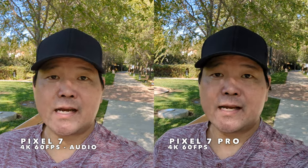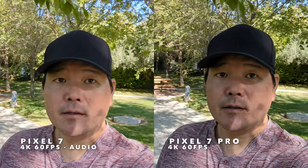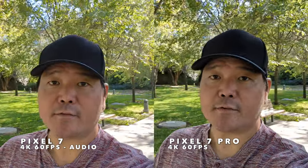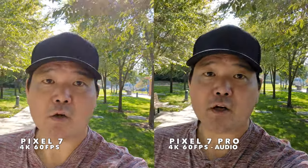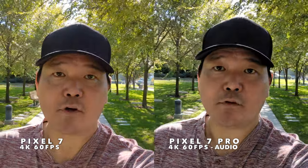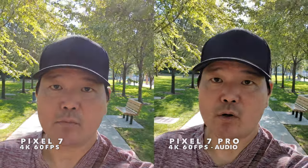Here we are with the front-facing cameras again, this time at 4K 60 frames per second, just to give you a feel for what that looks like here. I'll pan around to give you some motion so you can see what that 60 frames per second might look like here and how that differs from that 30 frames per second video. Also note that there is no HDR video option here at 60 frames per second, and you don't have speech enhancement as well at 60 frames. So let me know what you think about this 4K 60 footage on the Pixel 7 and 7 Pro.